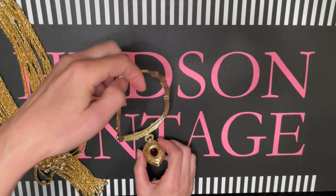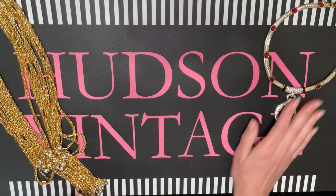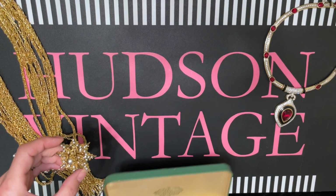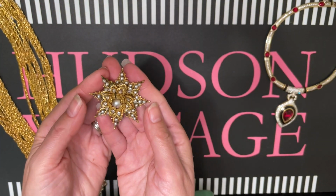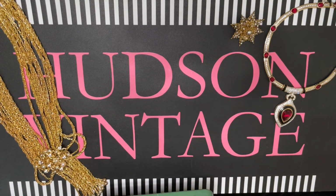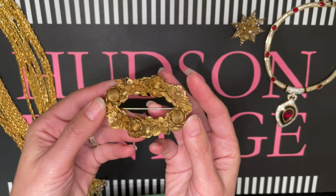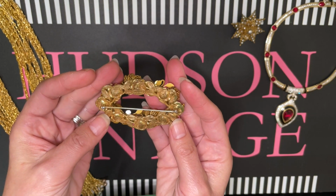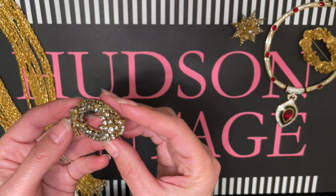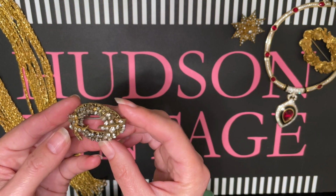This is another extraordinary piece out of this man's collection. We have, as he kept them in this box, three pieces of Miriam Haskell jewelry. The star, the gold floral, look at the height on that, the rose Montes, with, I believe, en tremblant dragonflies.